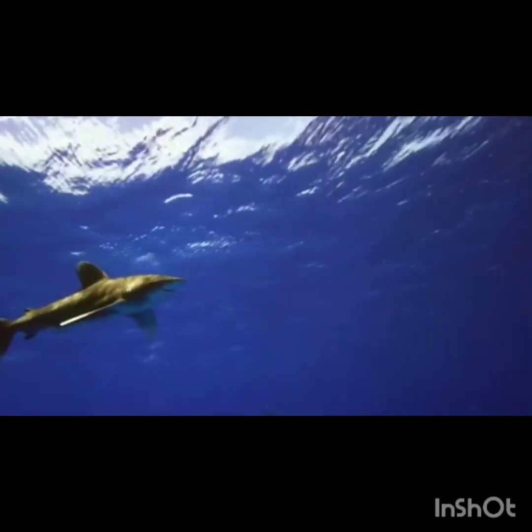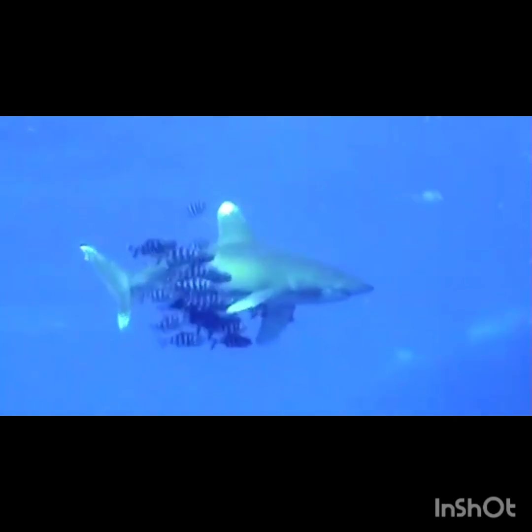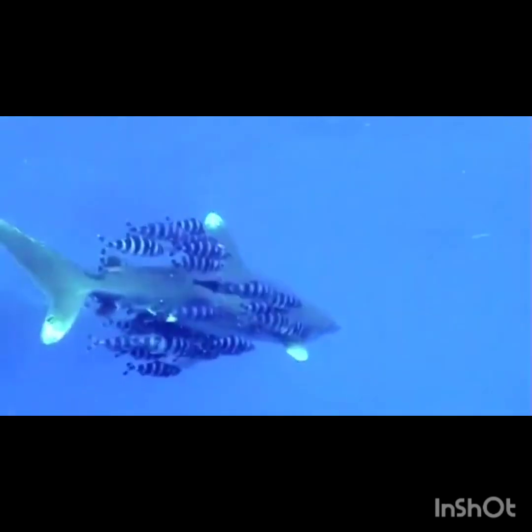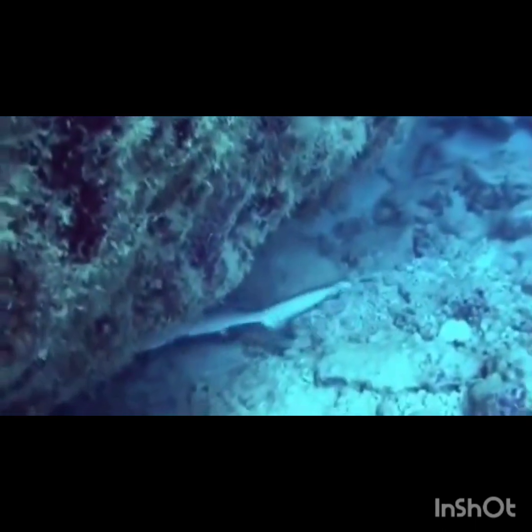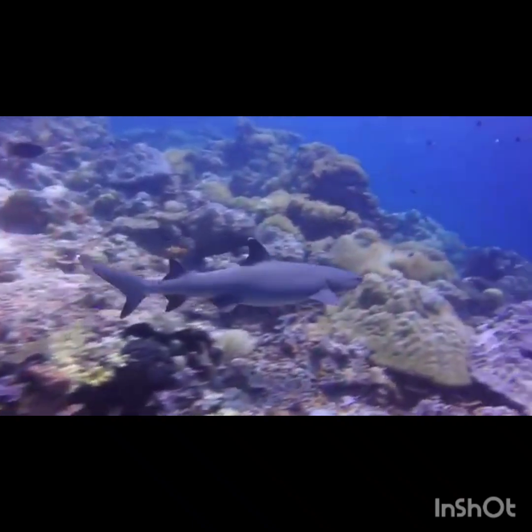But oceanic whitetip sharks are quite solitary, though they may have groups of fish following them. Oceanic whitetip sharks are active both day and night, but whitetip reef sharks are almost exclusively active at night. These sharks both eat similar prey, though in different ways.